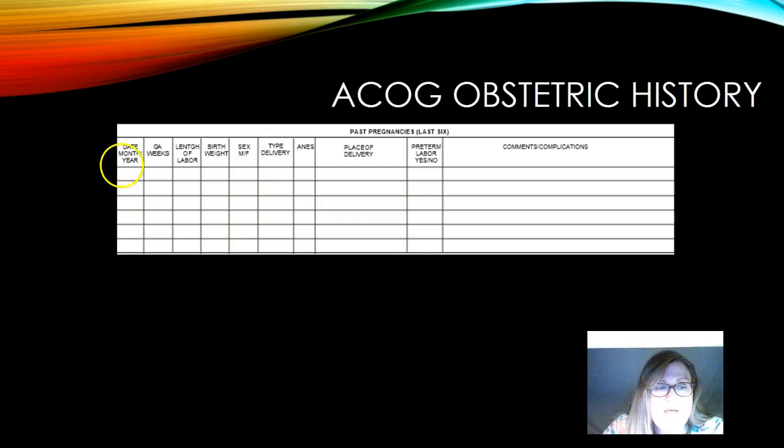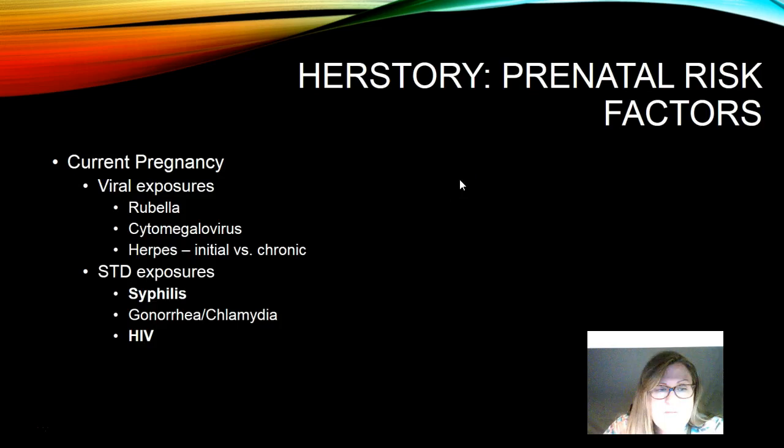And this is just a little portion of the form that says where did they have their baby, how old was the baby, how long was the labor, how big was the baby, was it a male or a female, was it a vaginal or a cesarean, did they have anesthesia, where did they deliver, how did they deliver, in the car, in the hospital, was it a preterm delivery, and were there any complications? And this is funny because it says just the last six pregnancies. So if this was Duggar, we would just count the last six. We wouldn't go all the way back to the first one.